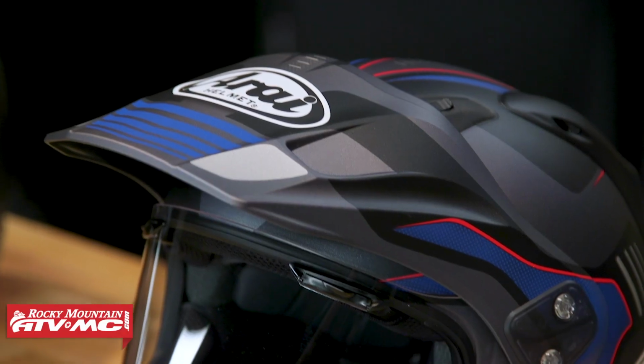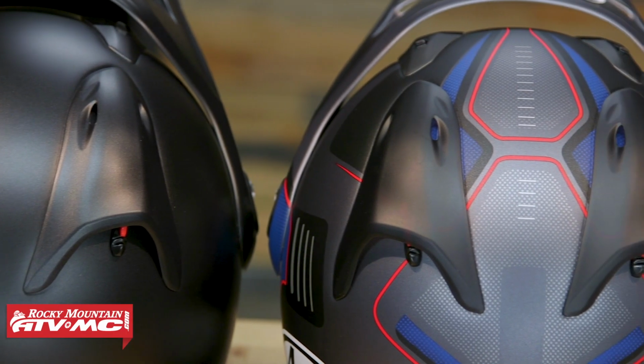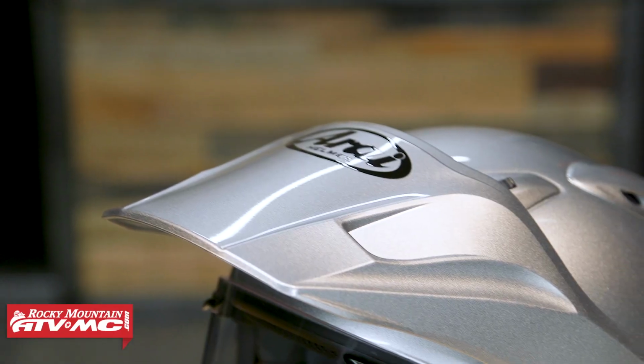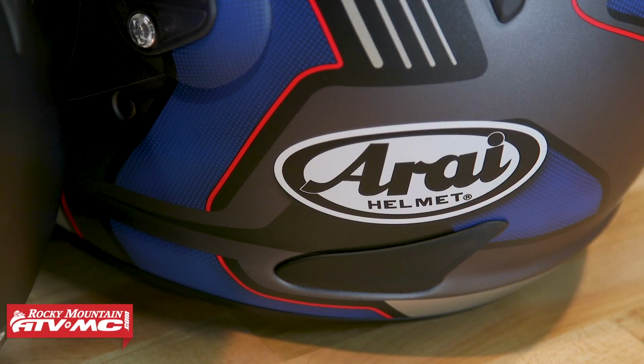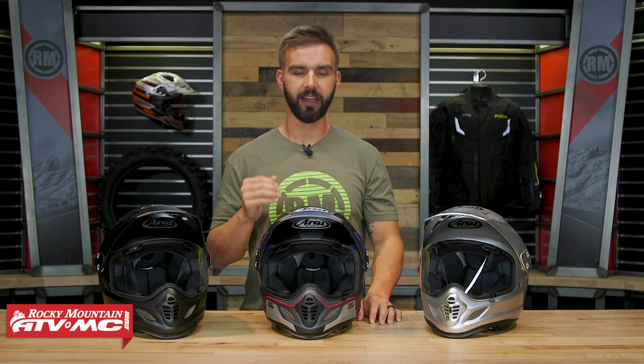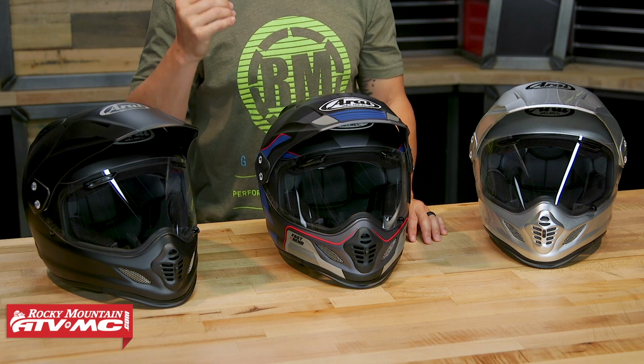Now with the XD4, it's been around for a while, but it continues to be one of our most popular year after year. A handful of riders here at Rocky Mountain love this helmet. And what you're going to hear a lot of riders say right off the bat when you ask them if they like their Arai is how comfortable the fit is on this. That's what all the riders here at Rocky Mountain brag about, is they can wear this helmet all day long. It is just super comfortable to wear.